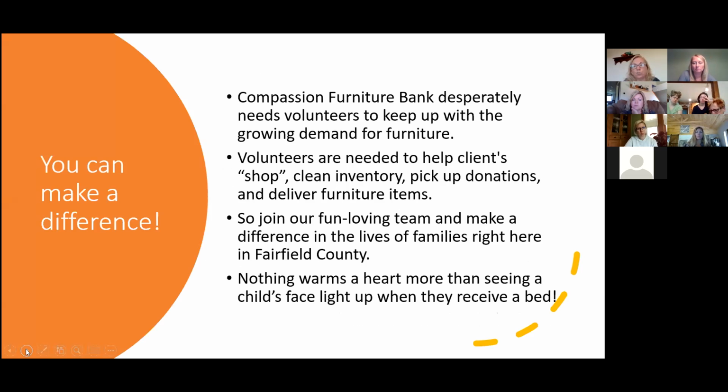Being volunteer-based, we're always looking for new volunteers. We need volunteers to help the clients come out and shop. That's always fun, to help the moms and dads come out and pick out their items and help them match which couch goes with which love seat, and pick out things that go together. It's really exciting that way.